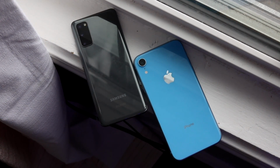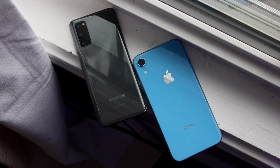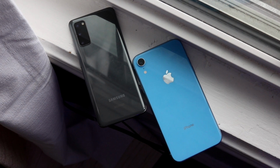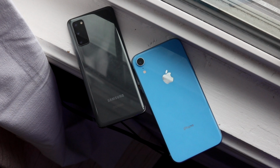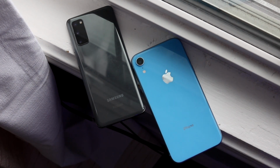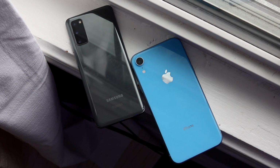Whereas on the iPhone XR, we don't have that capability, and it's also a pretty low resolution panel. So if you have that off, the S20 might have the better battery life by a little bit, but the iPhone XR, if you have it on, will definitely beat the Galaxy S20 if that's the case. But if you have it off on the Galaxy S20, that will actually give you better battery life, which is really, really nice.